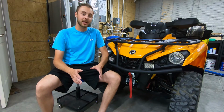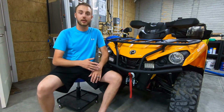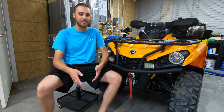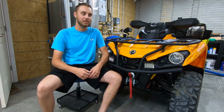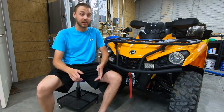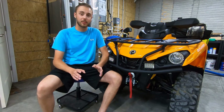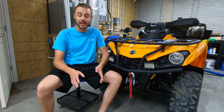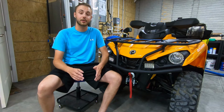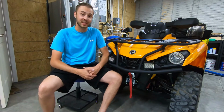Now, another thing you need to realize here is, if you do decide to go with an Outlander, the 1000 is not your standard four-wheeler. And I've had a lot of my friends get that kind of mixed up. A 1000 is definitely a nice machine. It rides great. It has crazy power, but that is not the bulk and the meat and potatoes of Can-Am sales. I would say a lot of those sales are with the Outlander L models, which are comprised of the 450 and the little bit larger 570.